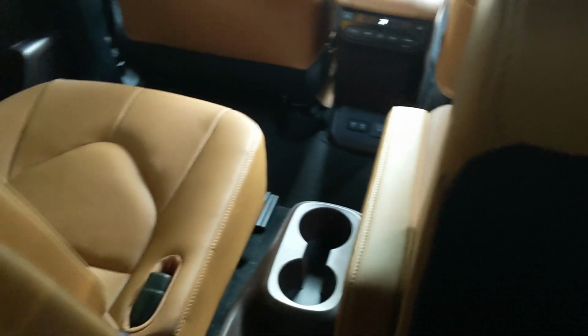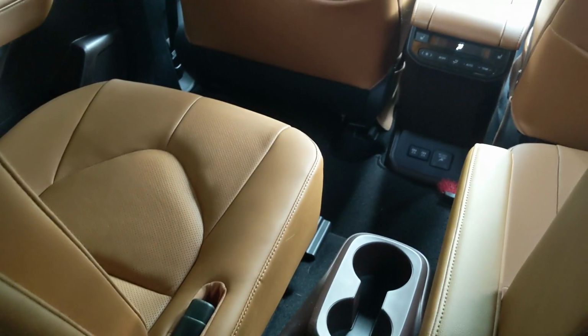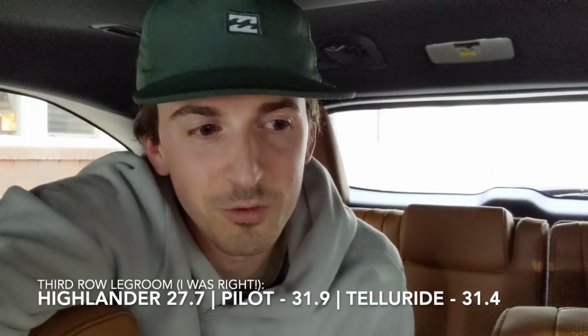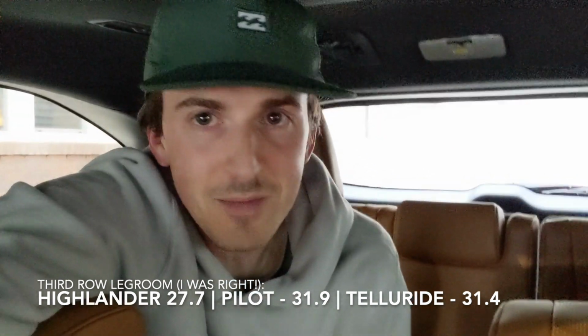Suitable for little kids, especially if your second and third row passengers are all kids. Then the second row can give up a little bit of room so that the third row can have some more legroom. But 6 full-grown adults might be a little bit tight in here. So not the biggest third row in the new Highlander. If I recall, the Honda Pilot and the Kia Telluride both had slightly larger third rows. So keep that in mind.